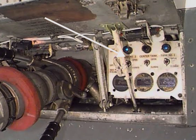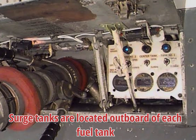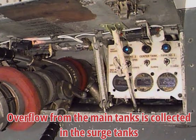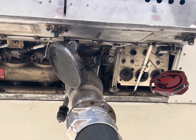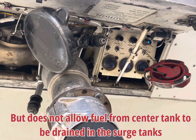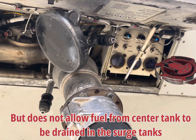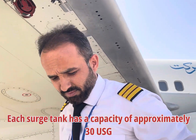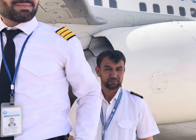Surge tanks are located outboard of each fuel tank. Any overflow from the main tanks is collected in the surge tanks. Drain lines in the surge tanks allow the fuel to drain into the center tank, but do not allow fuel from the center tank to drain into the surge tank. Each surge tank has a capacity of approximately 30 US gallons.